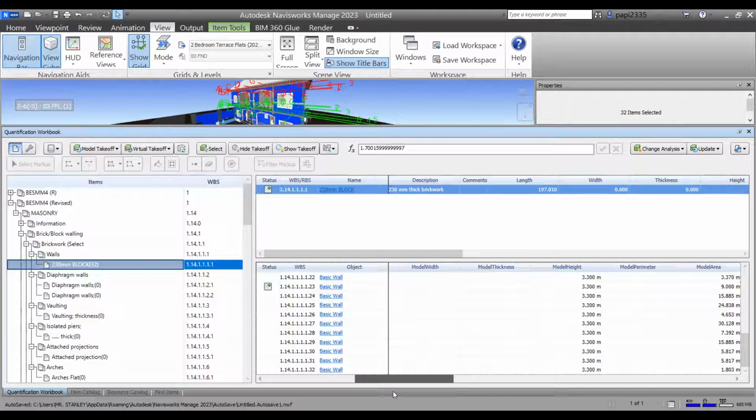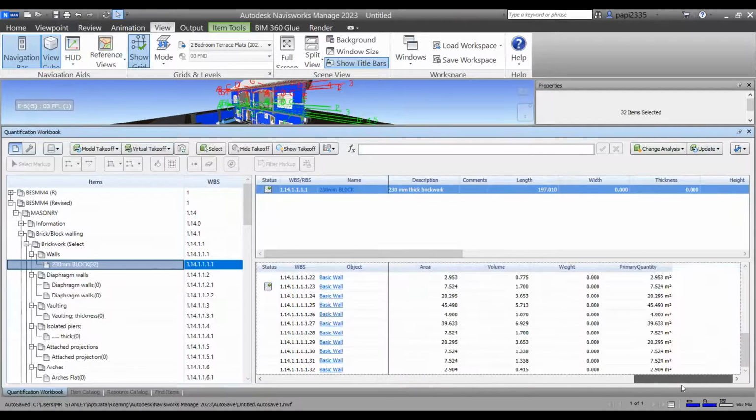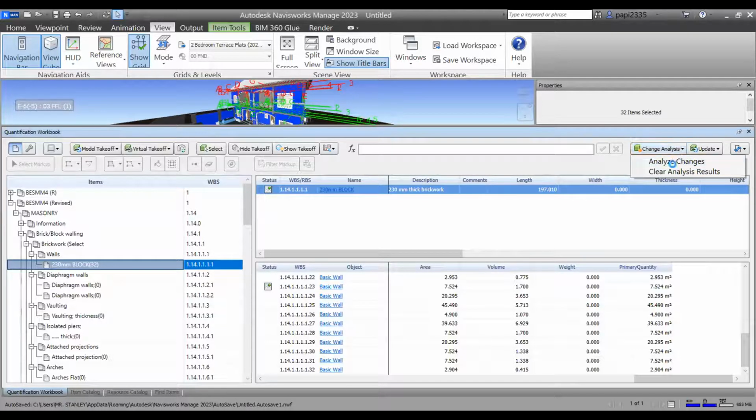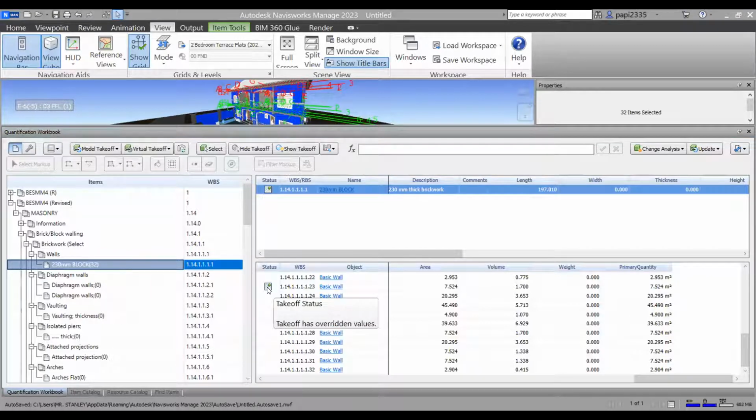The same process that you use to evaluate whenever you have new additions on the model that you're working with. Once you get the model and insert it into this environment, on the far right side of this quantification listing, there is something called change analysis. Touch on this change analysis, you say analyze changes. Then the application will flag wherever there are changes.